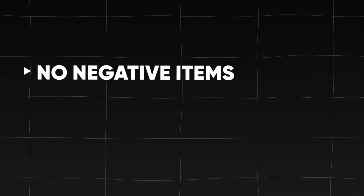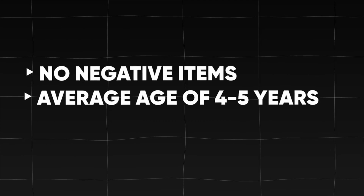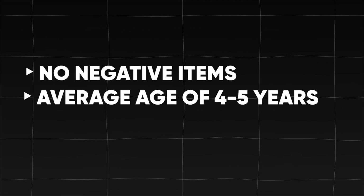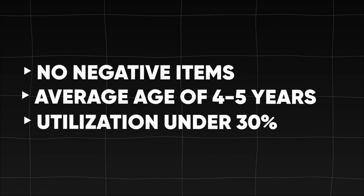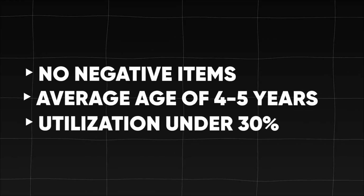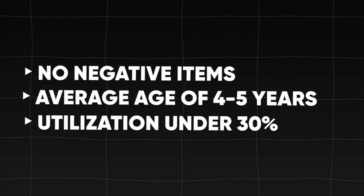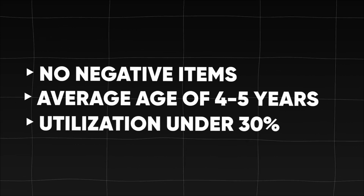So what makes a decent credit report? Well, number one, it should have no negative items. That means no delinquencies, no late payments, no charge-offs, none of that. Number two is your average age should be at least 4 to 5 years old. And number three, your utilization should be under 30%. Now, the rule of thumb here is that under 30% is not hurting you. But if you want this to actually be helping build your credit report, you want to keep your utilization under 10%. Once you hit these data points, that should get your credit score to 680 or above. All right, now that we got that out of the way, let's jump into your options.